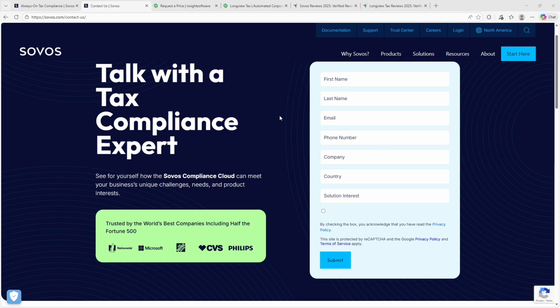Companies usually go through an initial discovery call, compliance assessment, technical scoping, and then receive a tailored proposal aligned with their regulatory footprint. This structure allows Sovos to price precisely for complex needs, but it also means there is no quick way to estimate cost without engaging sales.